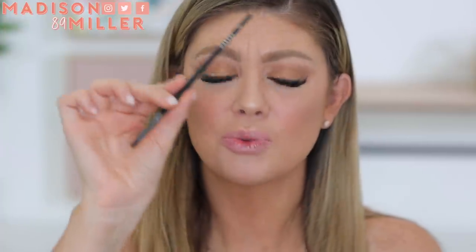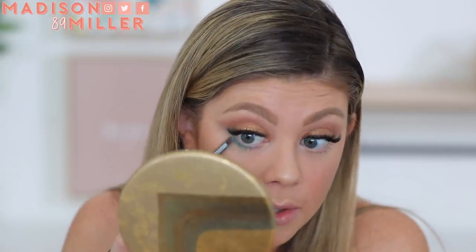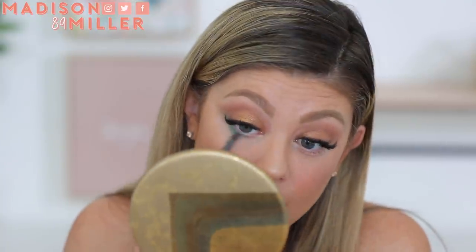This little Morphe brush is really good. It's the E36, a tiny little brush that makes it really easy to do eyeshadow near lash lines and it blends out really nicely. There's that. I kinda wish it had a little bit more of a pop to it, to be honest.